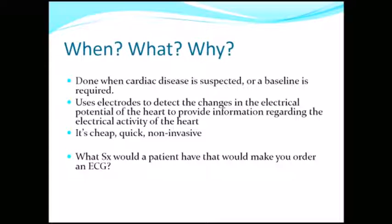Okay. So we do an ECG whenever we suspect a patient might have cardiac disease or cardiac pathology. Essentially what it is, it just reads the depolarization of the heart. It's very quick and easy. You can do it in about 10 seconds and it gives us a lot of important information. Okay, so we're going to make this an interactive lecture and go around the room and answer some questions.